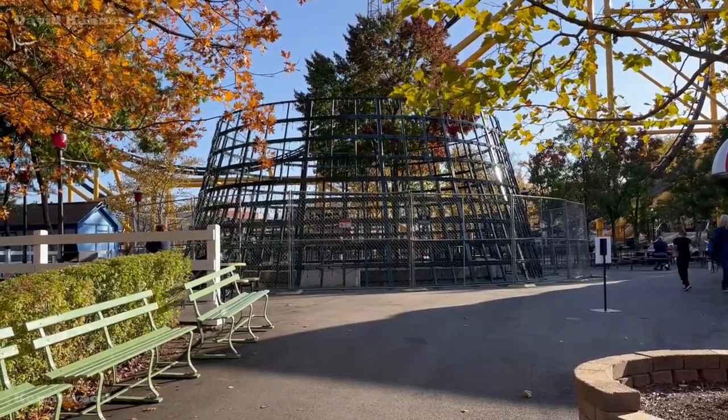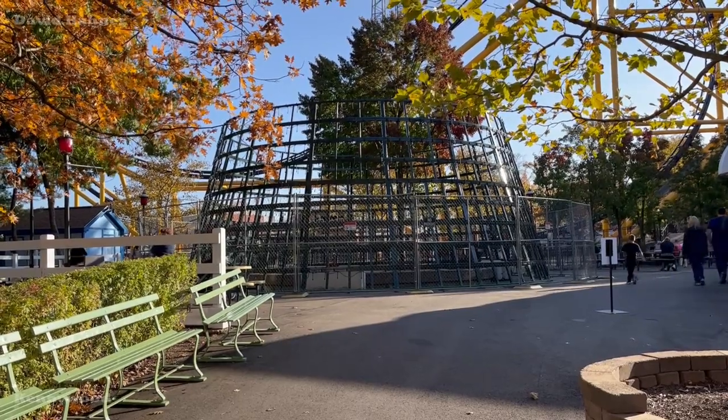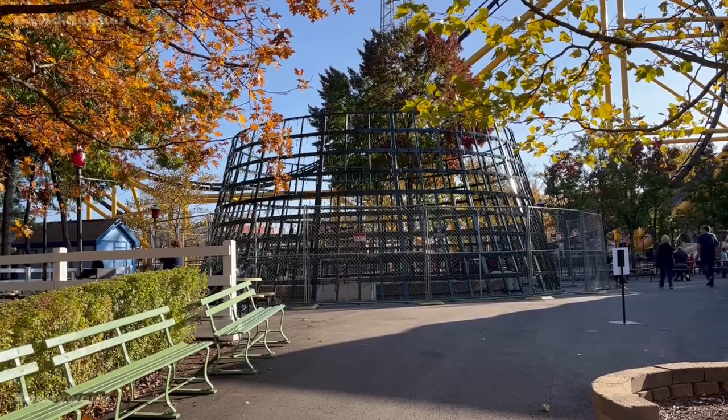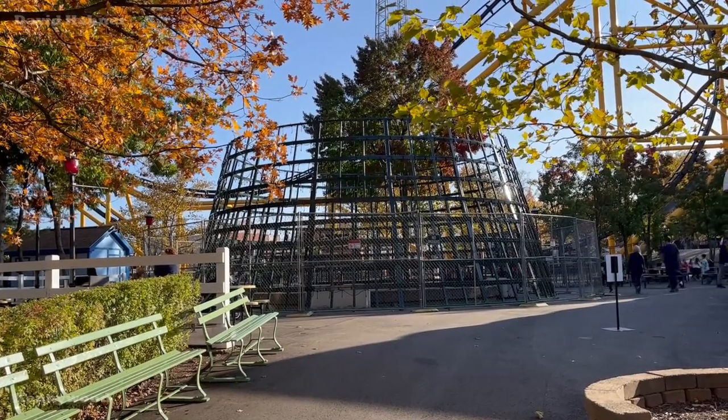It's only mid-October, but preparation is well underway for holiday lights. They've already begun construction of the giant Christmas tree.